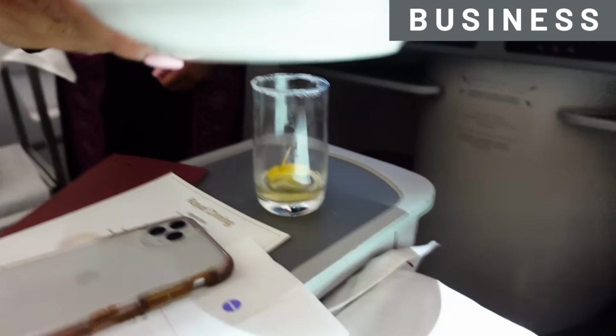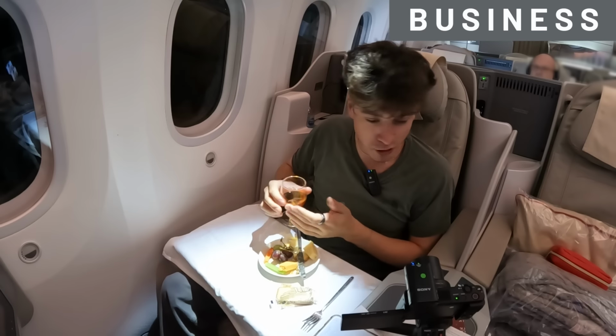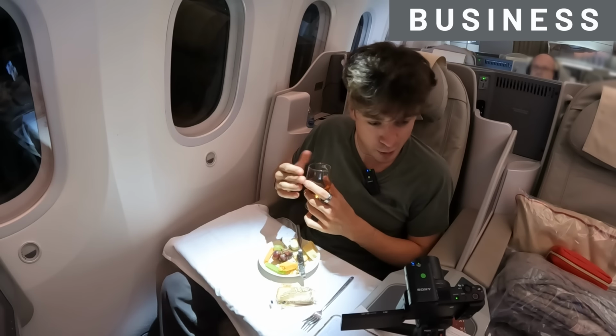Although I'm enjoying the different meals and the different courses and all the different drinks, I have to mention that the meal service has been going on for over an hour and a half now from the time of my first cocktail on board, which, I don't know, to me does seem quite quick.